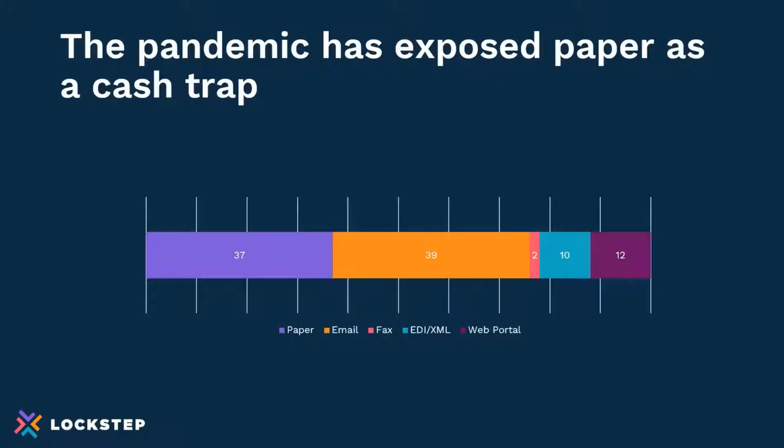The pandemic has also exposed paper as a cash trap. It's kind of hard to believe that so much of invoicing and collections is still done on paper. It's hard to believe because we're using our iPhones daily, we're using our computers. You can even sign documents over DocuSign online, and you don't even have to use your real signature anymore. But almost 40% of all invoices are paper. We actually spoke with an analyst recently who said that the US was closer to 50% paper-based invoicing. And it's slow.